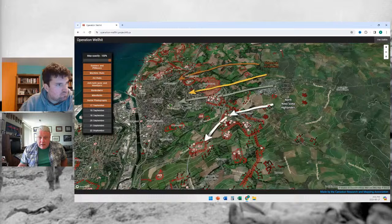North Nova Scotia Highlanders, they ran into Mont-Lambert, which was probably the most defended part of the battle. There's still concrete bunkers up there to this day, and it was a radio station, as you can tell. The highest ground was also where they had the radar and radio relay stations, all under concrete. So there's lots of concrete on the top of Mont-Lambert. General Heim himself said, if we lose Mont-Lambert, we're basically done.